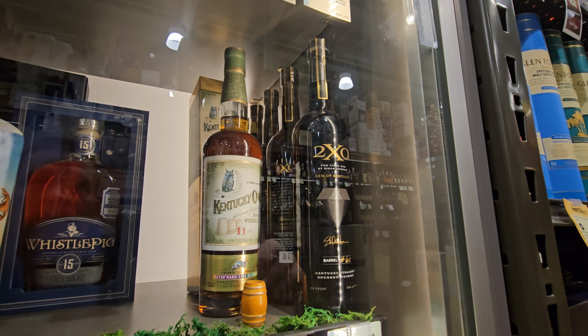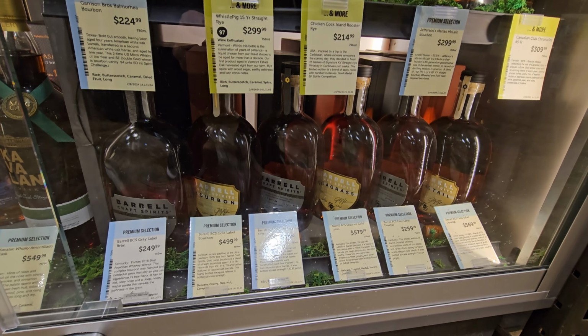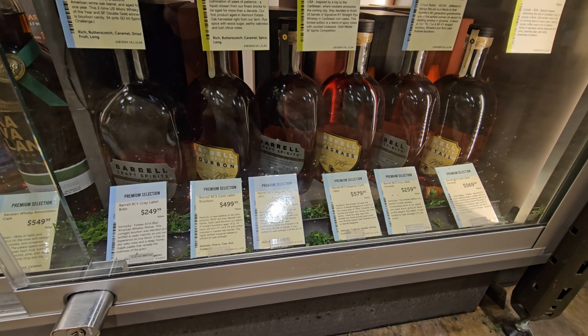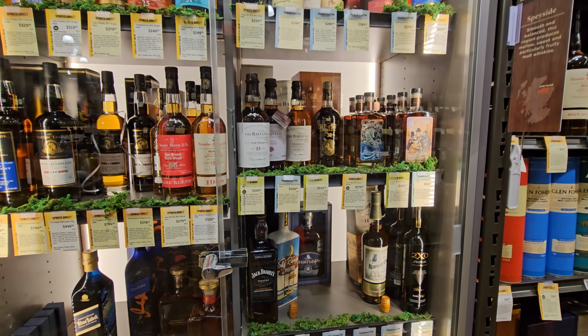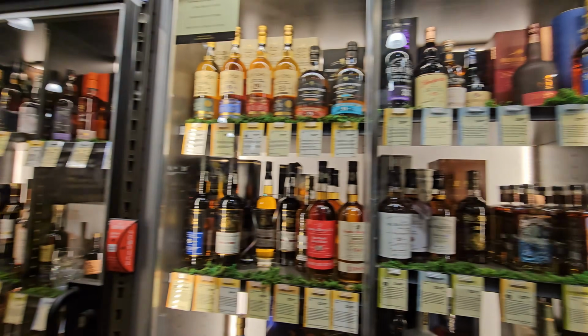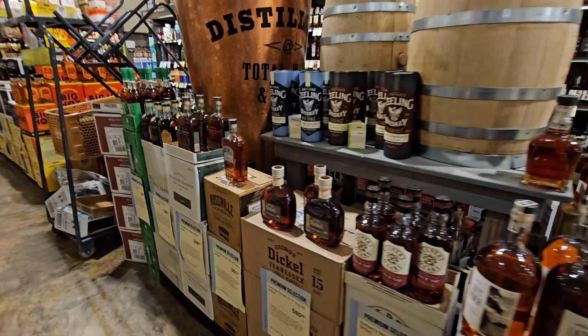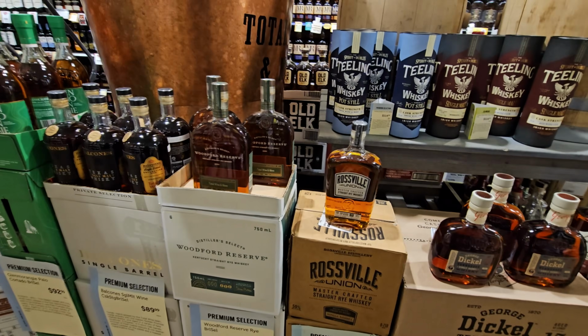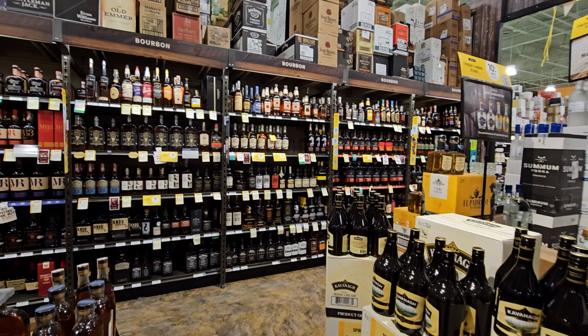That Sinatra Select I've had before. Just get a bottle of Cooper's Craft. Save yourself the money. These barrel products that are ridiculously expensive, I've never explored those, so I can't really speak on that, but they're a little bit too rich for my blood. I'm a little bit interested in trying that Woodford rye. I've never had a rye from them before.